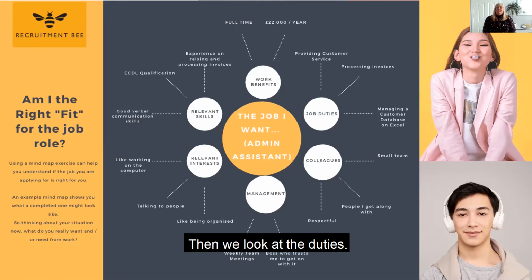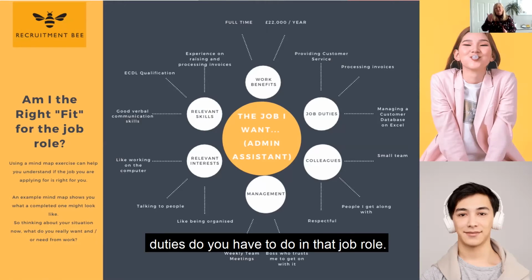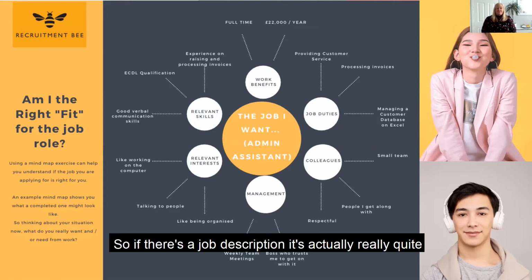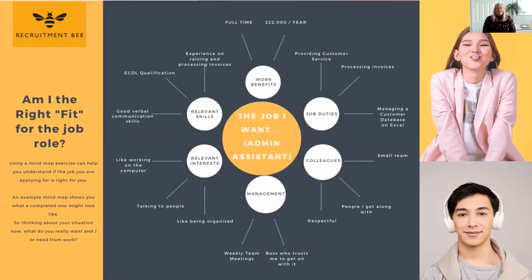Then we look at the duties. So the job role that you put in the middle, what tasks or duties do you have to do in that job role? So if there's a job description, it's actually really quite easy because it will showcase a list on the job description of everything the employer wants you to do. So just pop them in there.